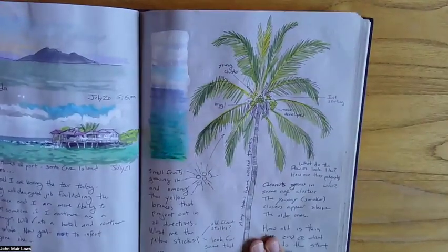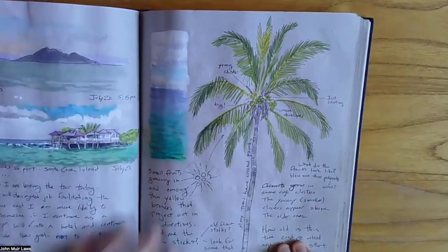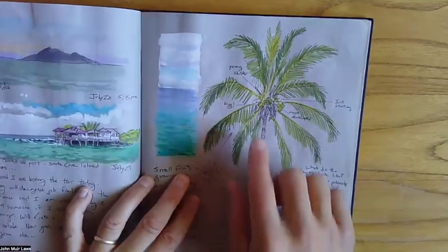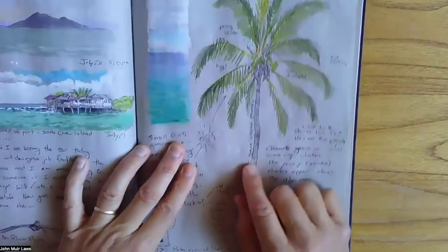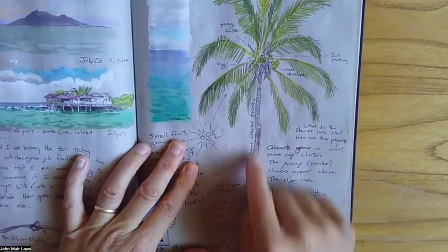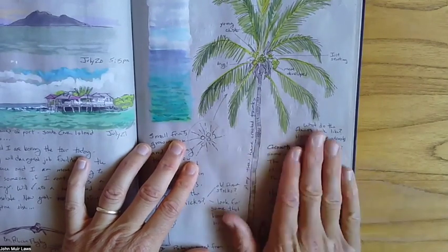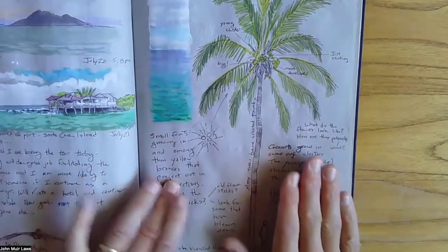So now I move from my boat with my window to a hotel. And outside the hotel window, there's this palm tree. This palm tree is right there. And I spend most of the day, that day, the 21st, sleeping.